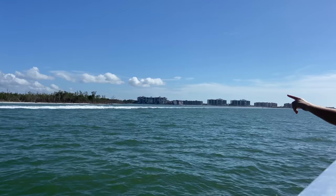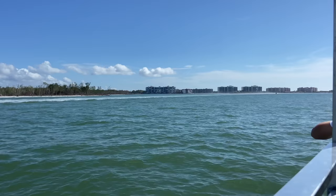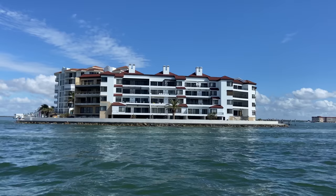Now, again, like I said earlier, you're going to see those dolphins. So we're probably going to see a dolphin fin right there. If you ever go on these shelling tours, you will probably see a dolphin.